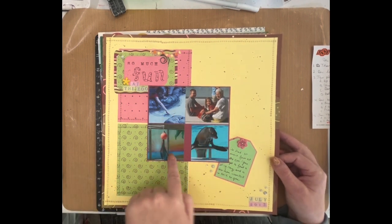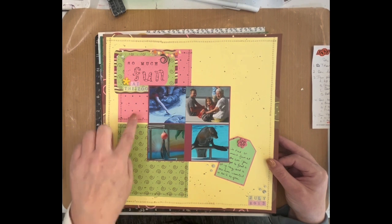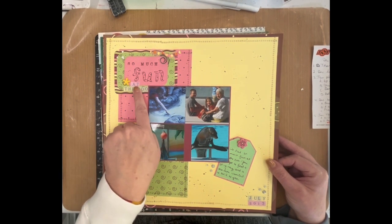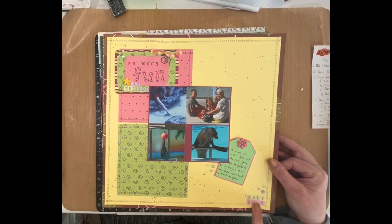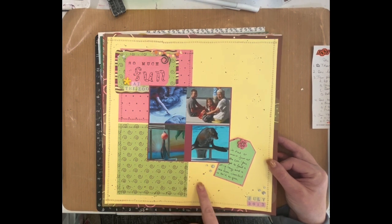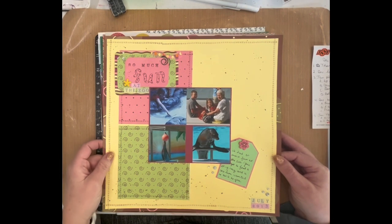This is us at the zoo back in 2013. These were Dream Street papers from a long, long ago. I did add some K and Company stickers for the title, So Much Fun at the Zoo, and then July 2013 down here. The glitter gems were from Close to My Heart. I used Heidi Swap Color Shine and a Studio Light Stamp for the stitching, and Close to My Heart ink.